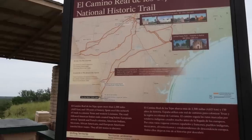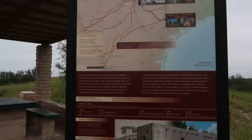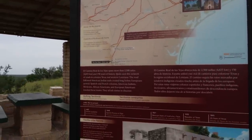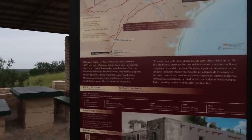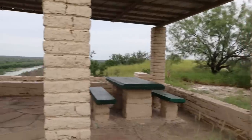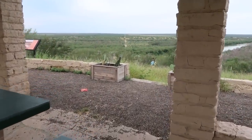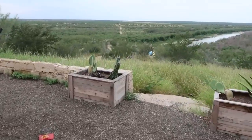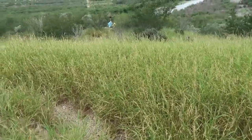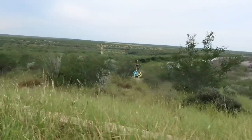See what's going on. El Camino Real de los Tejas National Historic Trail, 2,500 miles long. Spain used this network of roads to colonize Texas and Louisiana. American Indians created it long before the Europeans. So there you go. Head over here. Look, there's something down there. Better go check that out. Yeah, we have a trail down here. That looks like a cross over there. So I'm gonna go see what that's all about.